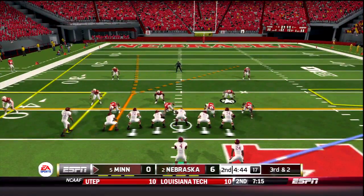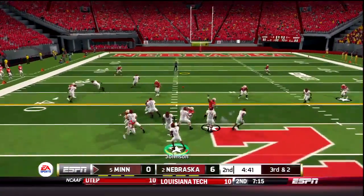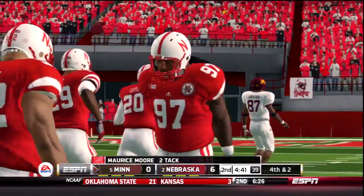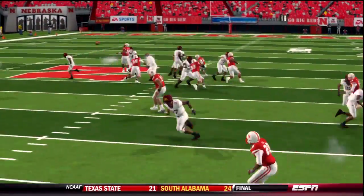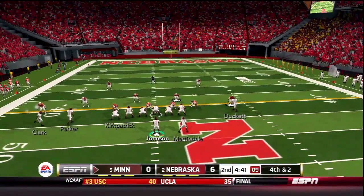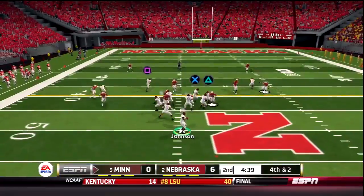Minnesota 1 of 4 on 3rd down. This time they need 2. They go to the air. Johnson wild over the middle. Nowhere near Adam Kirkpatrick. And a big blown opportunity for Minnesota. They're going to go for it on 4th down and 2. David Clark comes in motion.